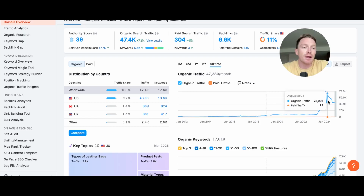Then we went up to 74,000 roughly. Again, had a database adjustment here. And then I actually left the brand in late 24, early 25.